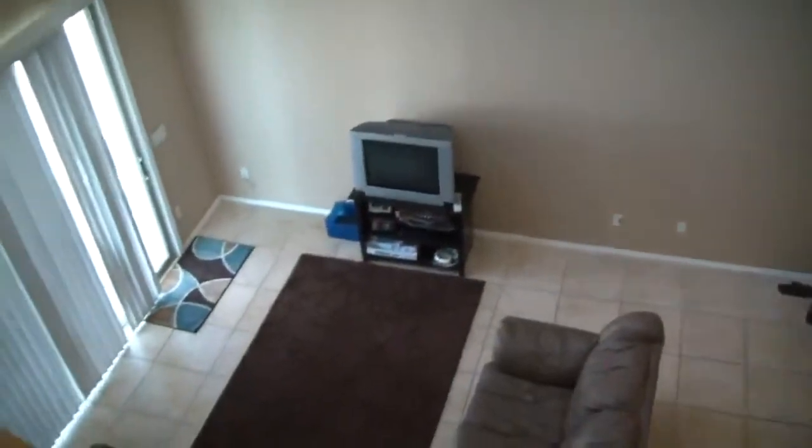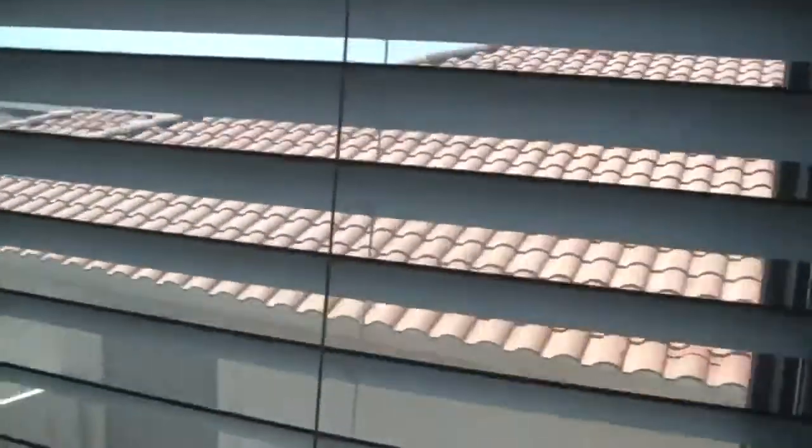So we go into the next room. This is kind of a wall that separates the downstairs here. Okay. And then we go into this room that has a fan, and this particular room is 11 by 12 and a half. And this is just the side view.